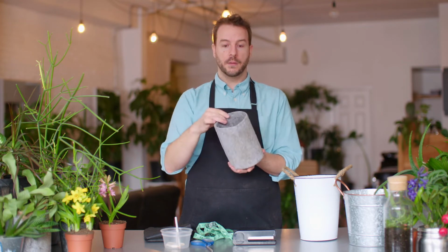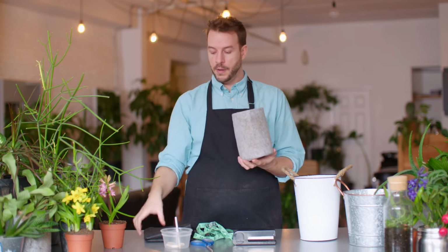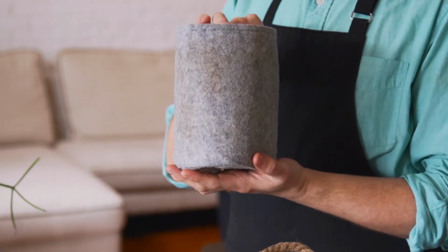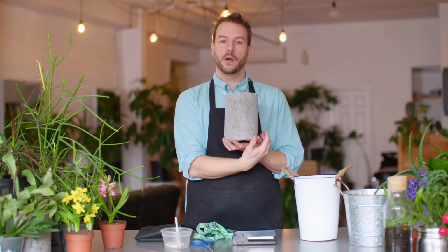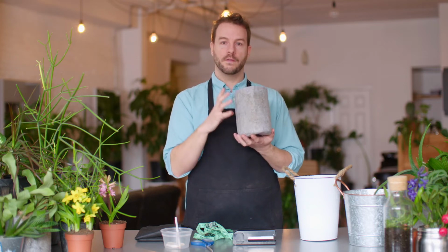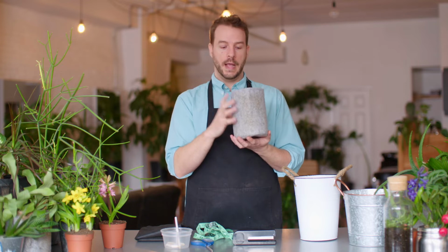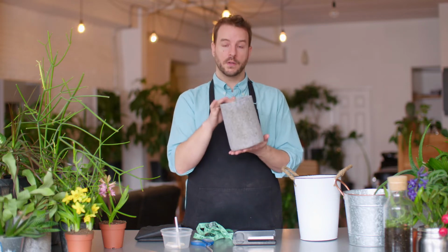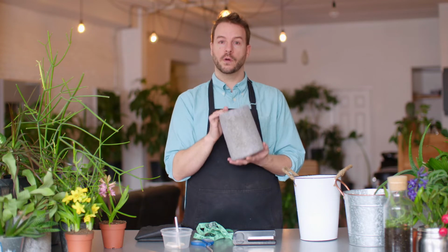So this is an aerated pot. It's much more robust material, but it's very similar to what we're going to be making today with our tutorial. This provides a full aeration all around the roots, and what you end up with is a very dense root mass and that ability for these plants to grow much bigger in a small space. So that's how we're going to provide the needs of soil aeration.